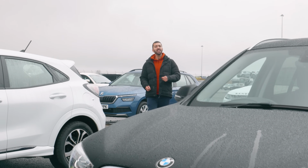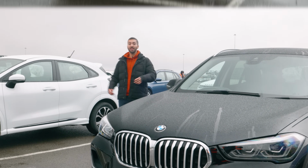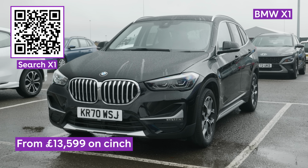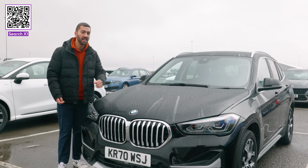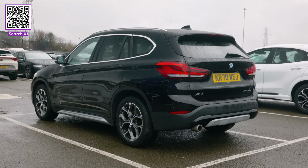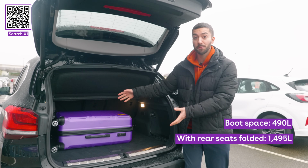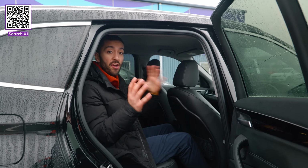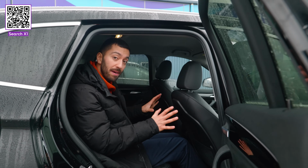Our next car is another that looks less like an SUV and more like a tall hatchback, because this is the BMW X1. And yes, we've chosen the previous generation car, and I'll tell you why in just a second. But that does mean it's like a 1 Series, only a lot more practical. So there's no confusing this with a jacked up hatchback when it comes to the boot space, and neither is there when it comes to back seat space, because honestly there is a really good amount of room in here.